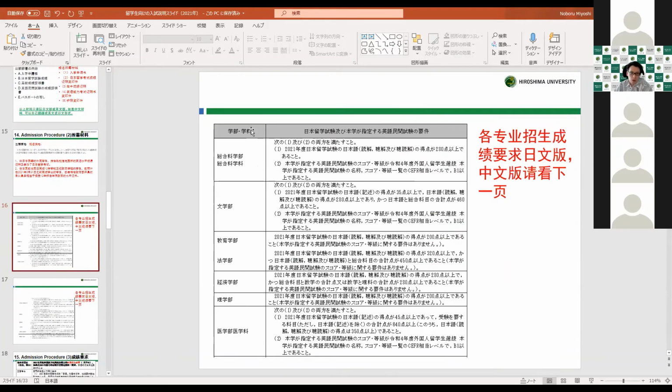As I already explained, you should submit the EJU score. For example, there is a big difference in the criteria for your EJU score by school. In the case of Integrated Arts and Science, you should get Japanese reading and listening more than 280, and also for English skill certification, we need B1 or more. In the case of the School of Letters, we need Japanese writing more than 35, and Japanese reading and listening 280. So there is a big difference among the schools about the EJU score and also the English skill requirement.